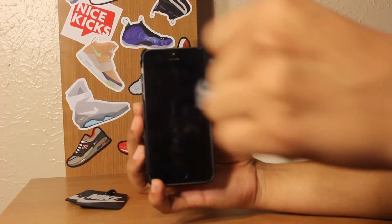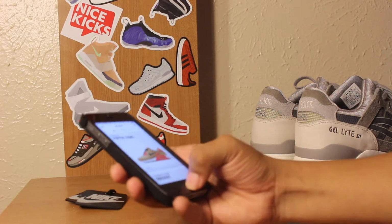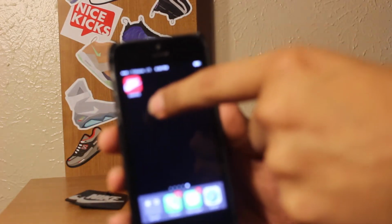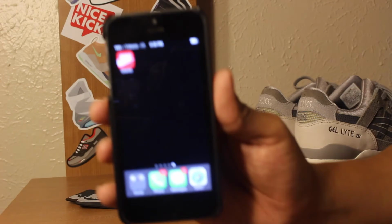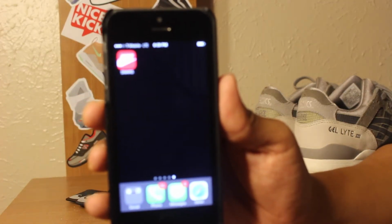And then I have, of course, mine. So pretty much you're just going to go to the App Store and download the Sneakers app. It's going to look like that. It's going to be SNKRS. That's the Sneakers app, and that's going to be the name on the App Store.